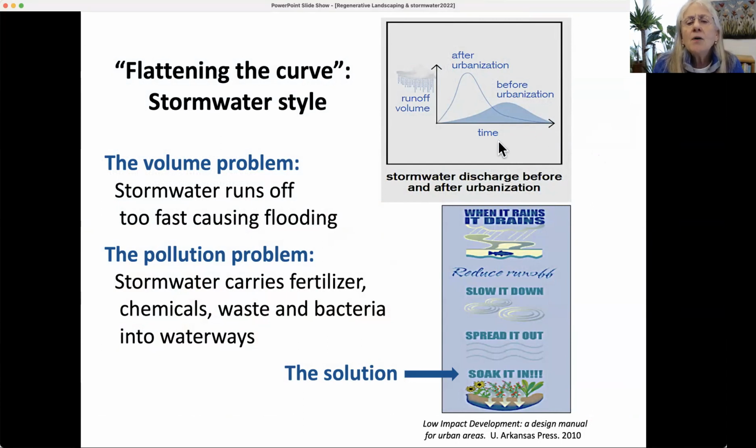And when we talk about flattening the stormwater curve, here's a graph of runoff volume and time. The curves show essentially the discharge of stormwater in runoff before and after urbanization. Before urbanization, a lot more stormwater soaked in. And so you see a very flat curve. It's not being discharged very much. And what is being discharged comes out over a long period of time.